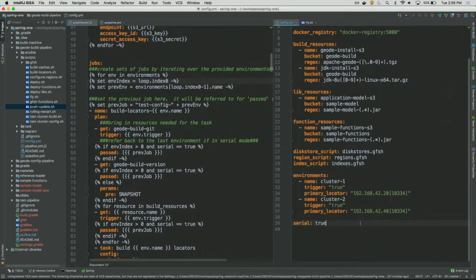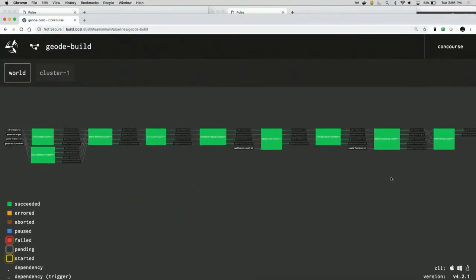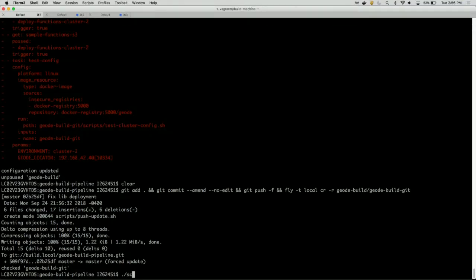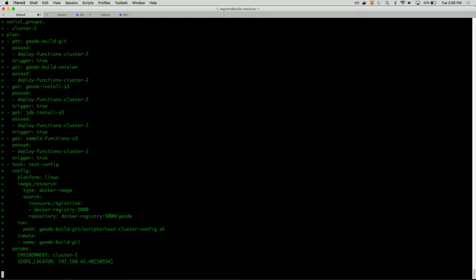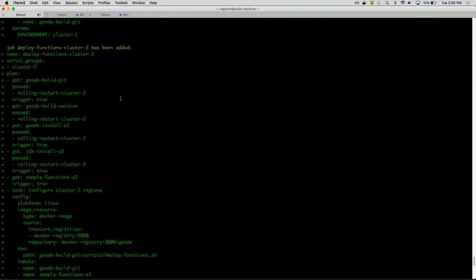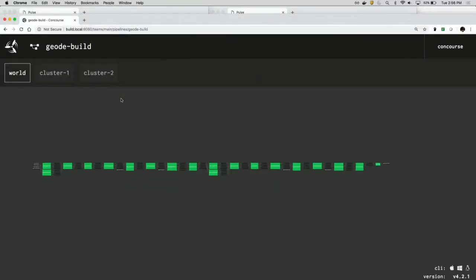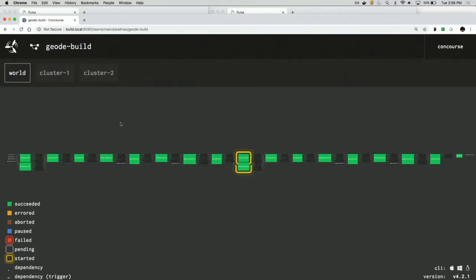And I'm going to refly this pipeline. Did it finish running? It did. Great. So we can see that this fly is adding kind of a lot of stuff. Let's go look at how that turns out. Whoa. So you can see that our pipeline grew a bit, and it has now kicked off something in the middle.